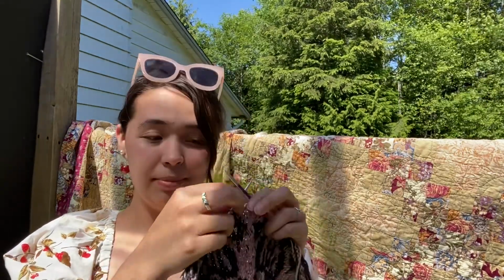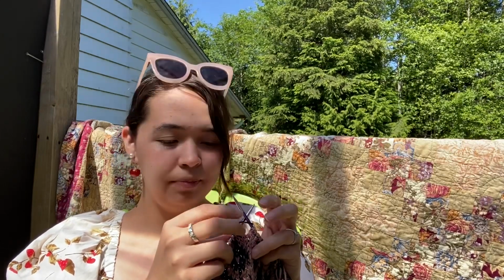Because I'm supporting the knitting, I use both hands. I'll try and give you a visual. When I'm knitting, I'm holding it with my bottom two fingers on both sides, and I find that it causes this side of my arm to really get sore, so I have to stop, stretch it out, do some little hand exercises, and then come back. So that's been slowing me down a bit.